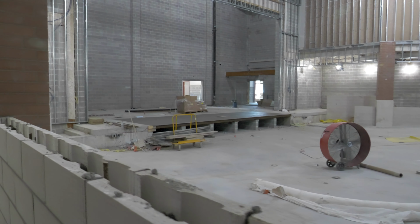This is the locker area of the girls' locker room on the east side of the gymnasium. Most of the tile work is complete, and they'll be installing lockers in the floor soon.